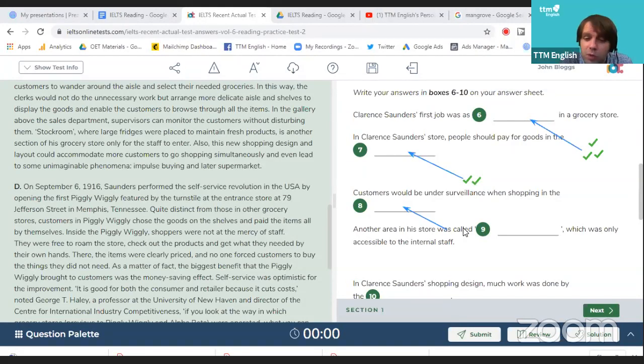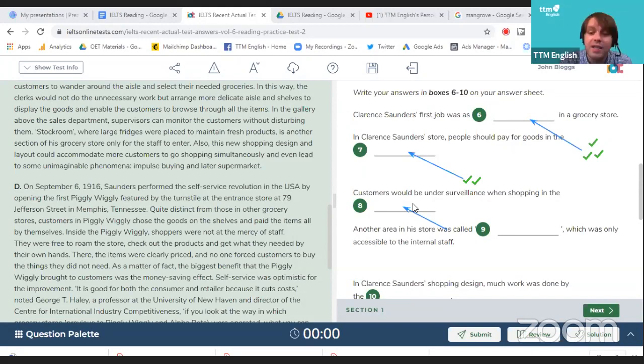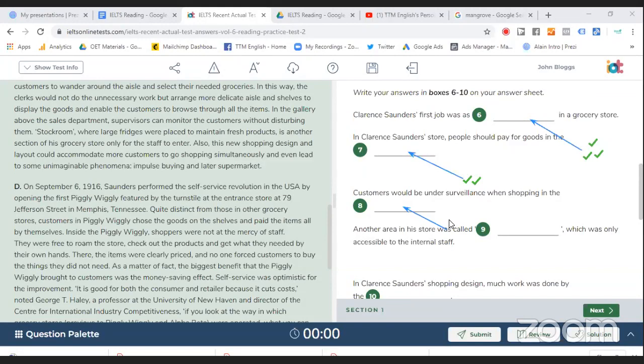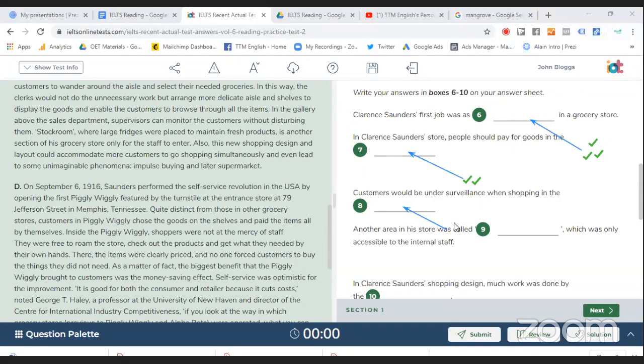Okay. Number eight. Customers would be under surveillance when shopping in the what? Grocery. It has to be a noun. Grocery store. Yeah, grocery store. Okay. Microphones off, please, guys. Someone's just got a little bit of noise. Joyce. Customers be under surveillance shopping in the area. Area, right?